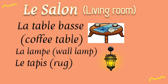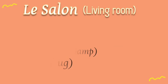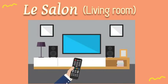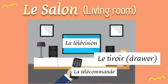Then there can be a cabinet which is in the salon. Cabinet is called la vitrine. Generally in living rooms we have televisions. So television in French is called la télévision. And there has to be a remote control with television, which is called la télécommande. Next one is drawer. So we also have drawers generally in the living room, which is called le tiroir.